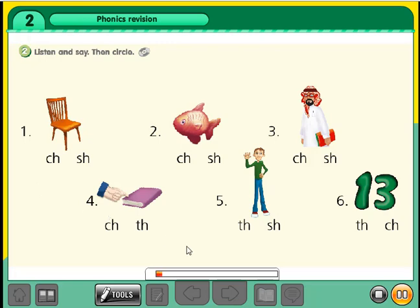2. Listen and say. Then circle. 1. Chair. 2. Fish. 3. Teacher. 4. This. 5. Thin. 6. 13.